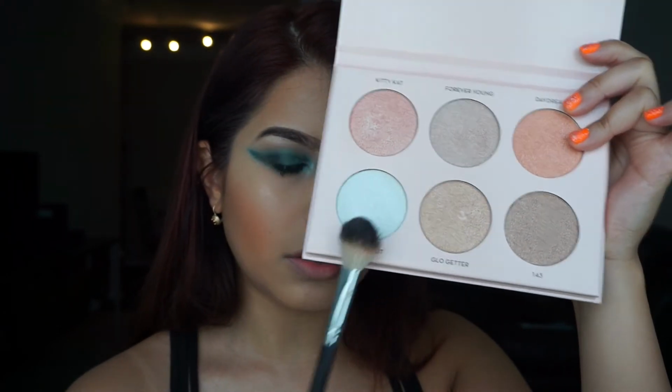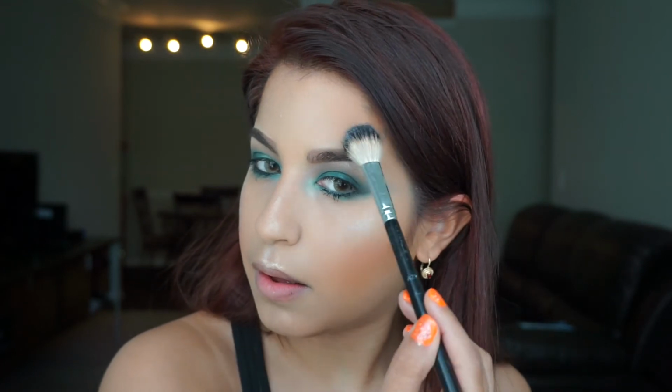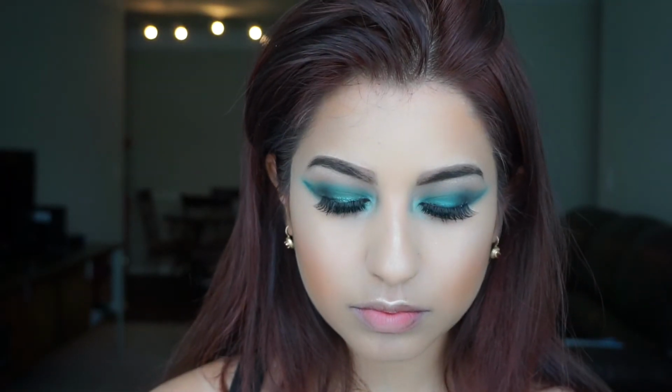And then next up, I'm going in with my Nicole Guerrero Anastasia Beverly Hills Glow Kit Palette in Forever Lit. I'm going in with that shade because, I mean, honestly, if you put that shade on top of any other highlight color, it really enhances the look. For real, I love it. So that's what I put there.